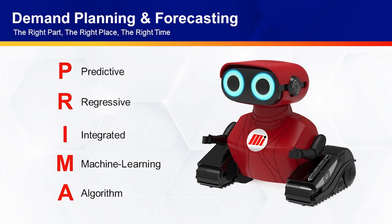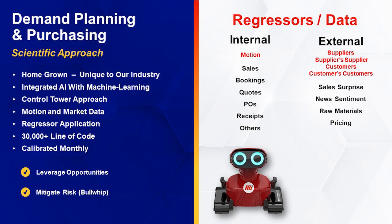It's our demand planning and forecasting tool. PRIMA stands for Predictive Regressive Integrated Machine Learning Algorithm. It's scientifically developed internally and homegrown, integrated with AI machine learning. We use a control tower approach, meaning that we can move data from one supplier to another or to any other place we choose to deploy it.